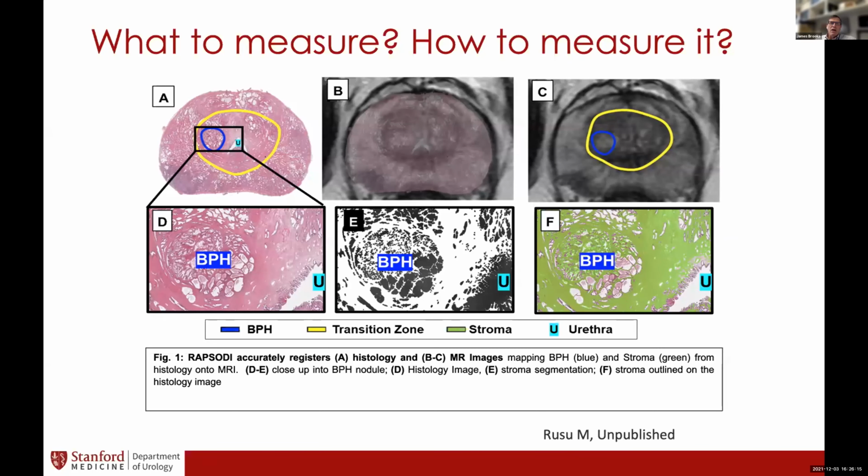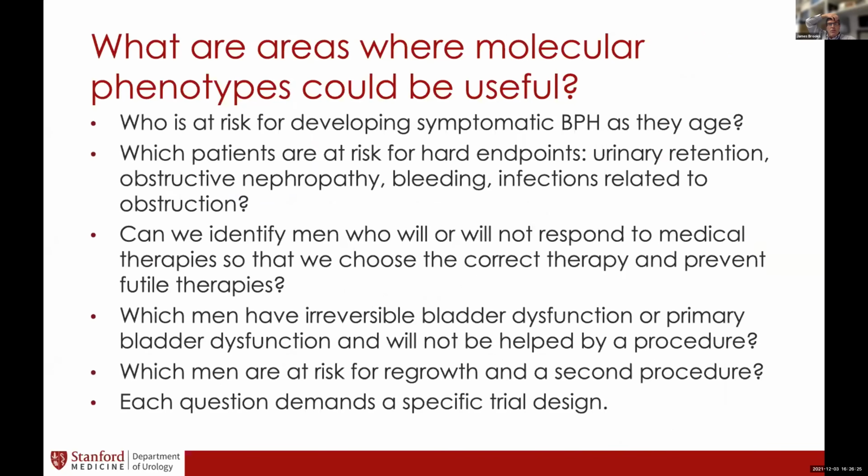I think other molecular imaging that's coming down the pike also could help us. It's just a question of finding the biomarkers to assay in the molecular imaging. Now, the final thing I want to just mention is, if diagnostic biomarkers, I don't think are the way to go.